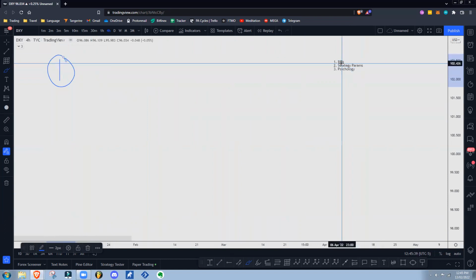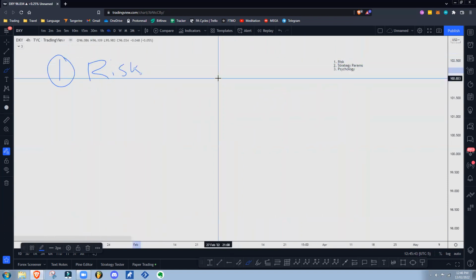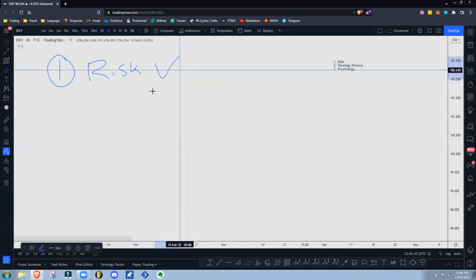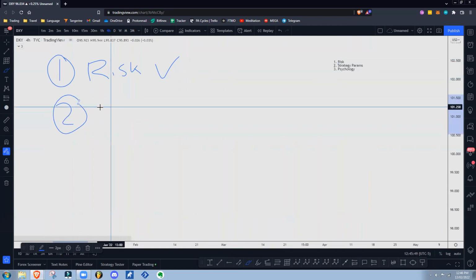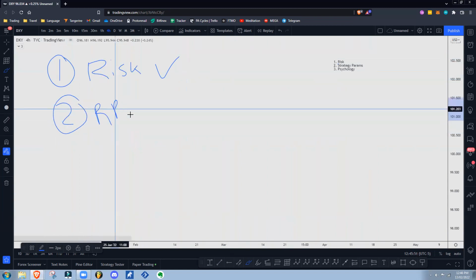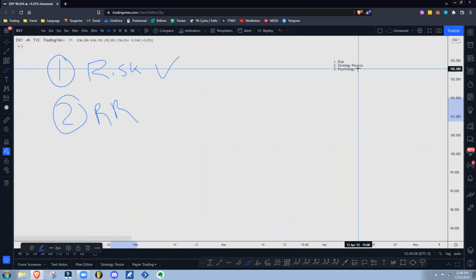So first of all, it's going to be your risk, which we already established. How much are you going to risk per trade? We got that done. Number two, what is going to be your typical risk to reward, because this is going to be important. You know, you can swing for the fence and go for 20, 30 R if that fits your strategy.